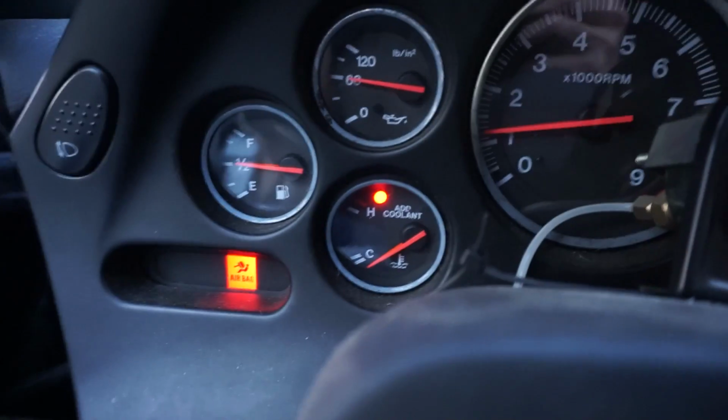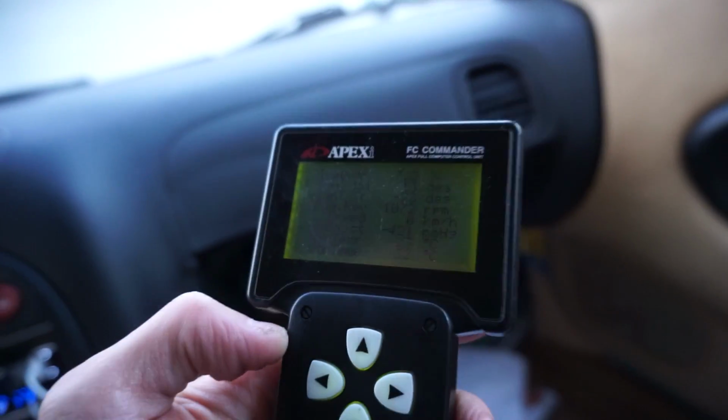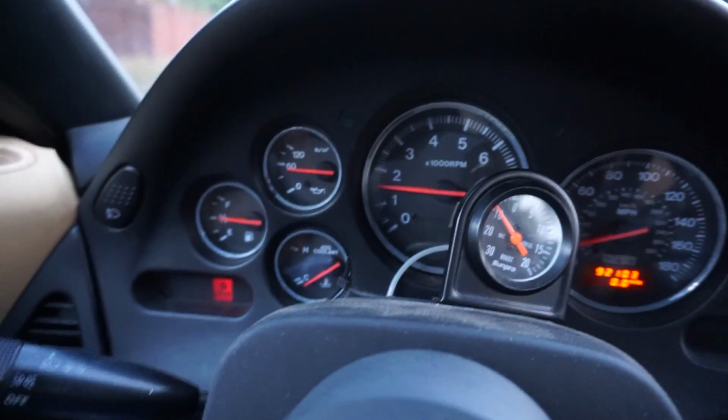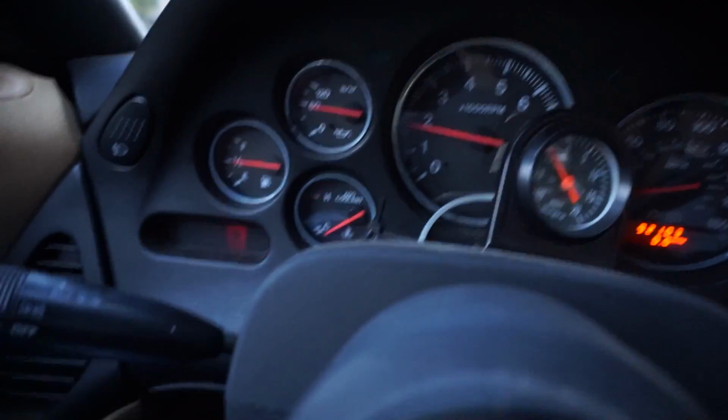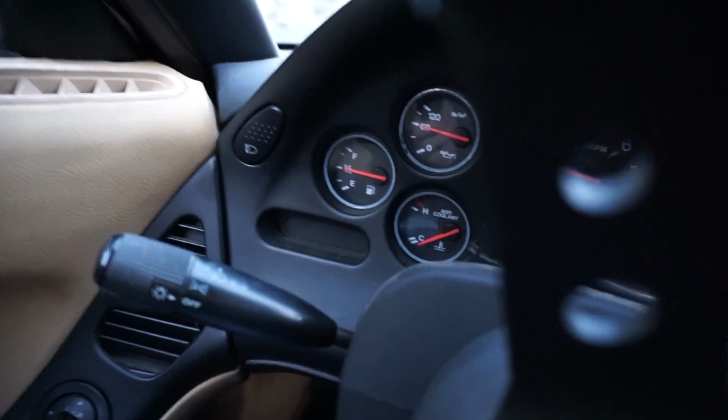There's another problem. It says I don't have coolant. But I know for sure, look, you see my water temp? It's going up, which means I have coolant and there's nothing leaking. So maybe it's a thermostat issue. I'm not really sure. As a quick update, it went away. I'm not really sure what the issue was, but it's gone away.